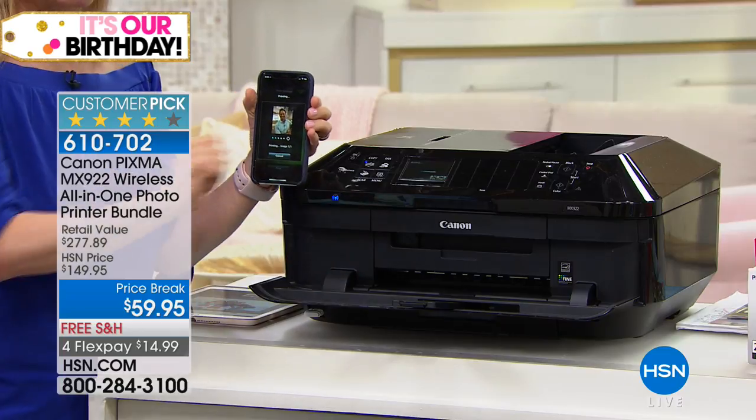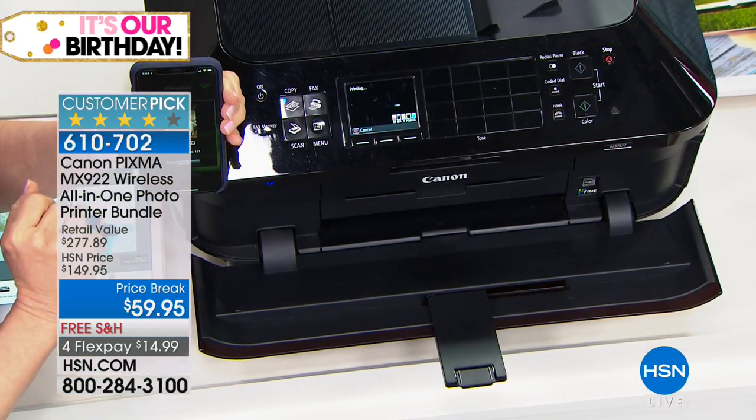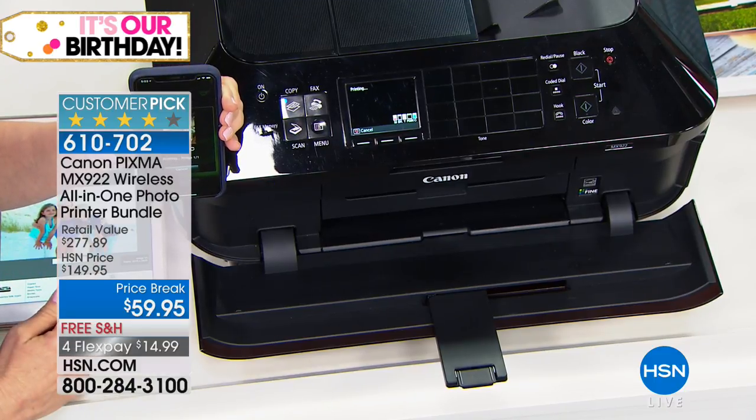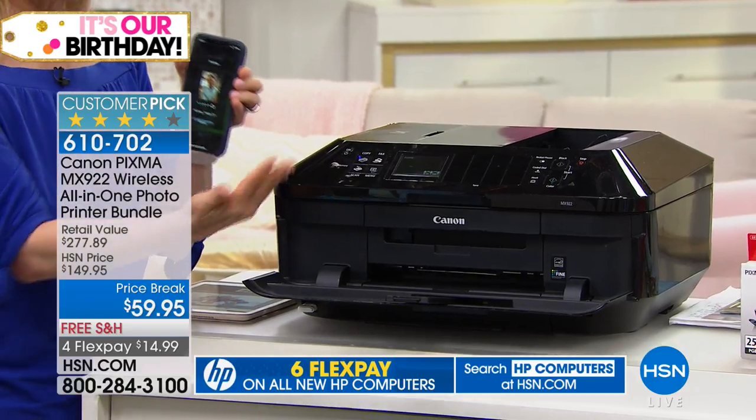Yeah. And then it prints out your photo. It knows that it's a 4x6. It uses photo paper. It knows what tray. And it prints it out in 20 seconds with the highest resolution ever. From your phone, from your tablet, no wires.